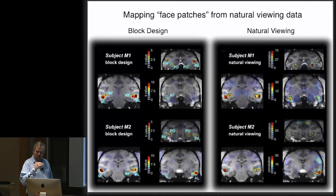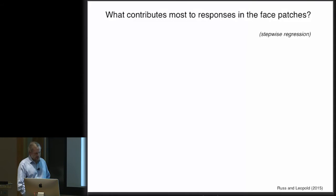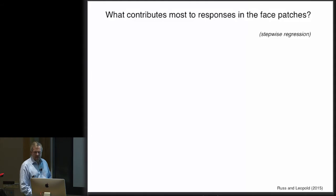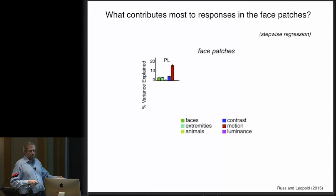When you think about what's going on inside a movie, you have a lot of superimposed information. You have high-level features like faces, you have changes in motion content, you have contrast, you have many things like that. Can we compare the different features and see how they rank against one another? What we can do is apply a multiple regression and evaluate the percentage of variance explained by each of the factors. When we do that in the posterior lateral face patch, we see this green bar, and this green bar is the thing that qualifies this as a face patch.